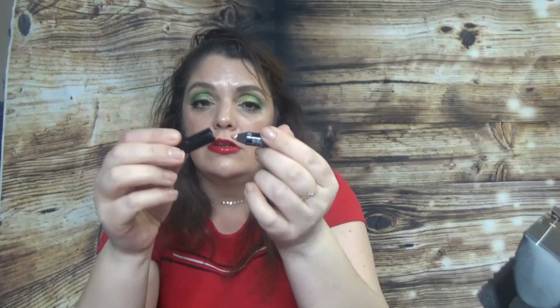Also I use the Love of Color in Heavy Petal for my inner corner. I always use one of these, or a Laura Mercier one. This time I use this one. Blush, Peekaboo, it's a tiny sample, it's a cream blush. Then what else did I use?